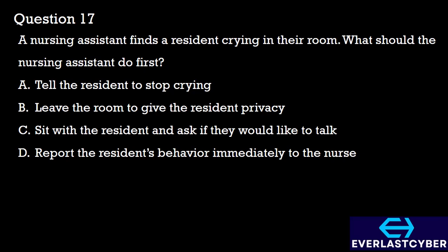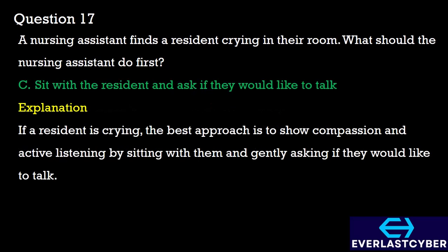In option D, while concerns should be reported if necessary, the first thing the CNA should try to do is to comfort and assess the resident's emotional state. So that makes our answer option C. If the resident is crying, the best approach is to show compassion and active listening by sitting with them and gently asking if they would like to talk.